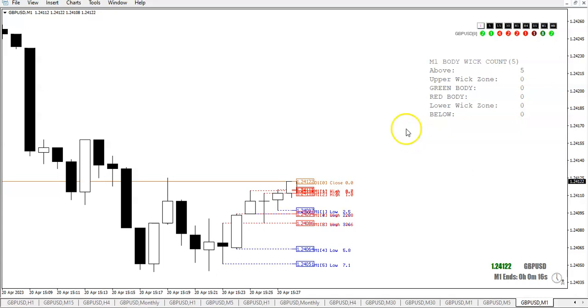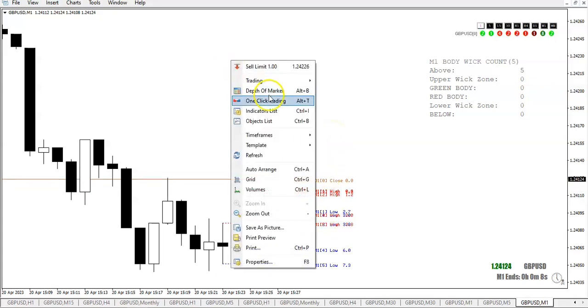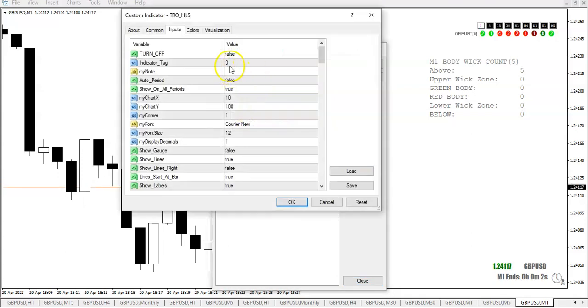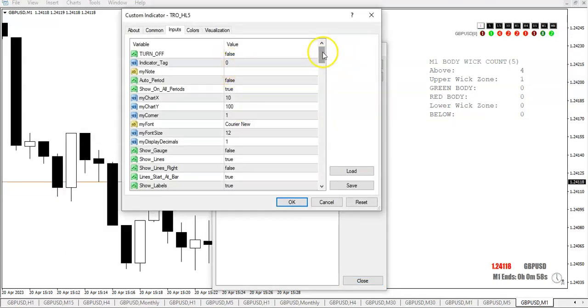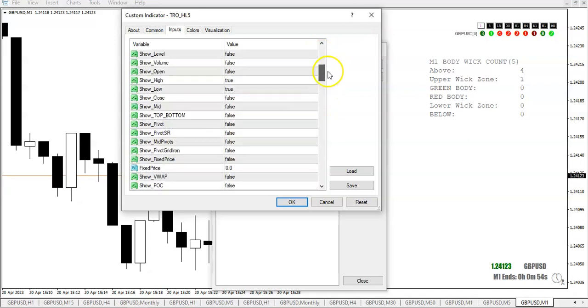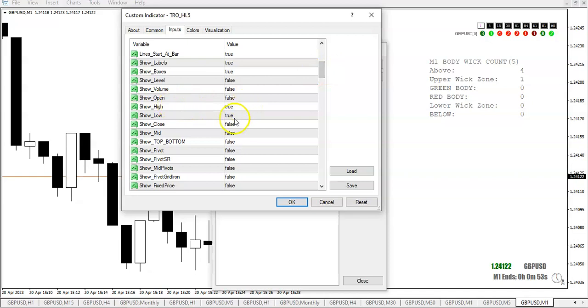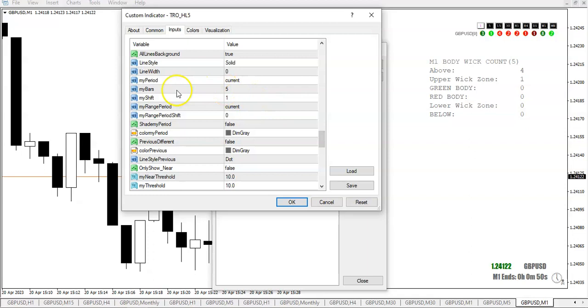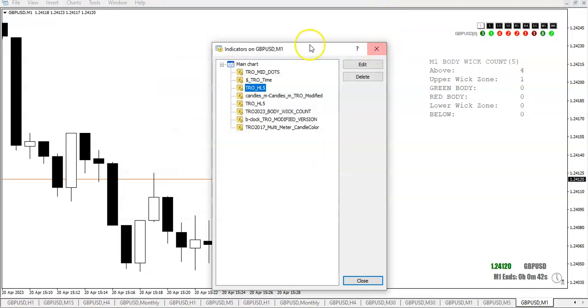So I set up a really simple chart here, and I used two versions of the TRO HL5. The first version, see indicator tag 0. What I am doing with this is I'm showing the highs and the lows, and I've got 5 bars for the current period with shifting one back. So I don't show it for the current bar, but the ones back.